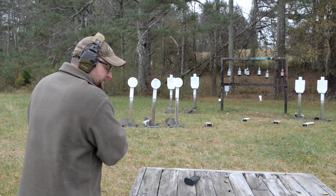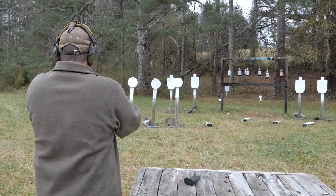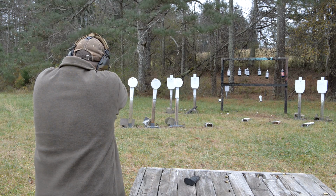Let's just have some fun. We're shooting 147 grain CCI Blazer ammunition, so nothing overly special here, but definitely fun. And this pistol's wearing a Streamlight TLR 9. I thought that'd be a nice fit for this gun. All right, let's have some fun.